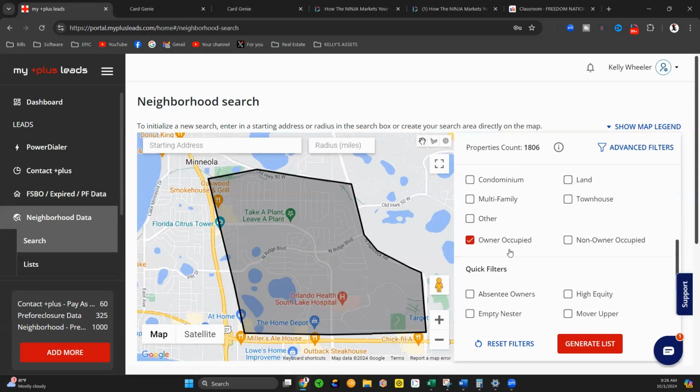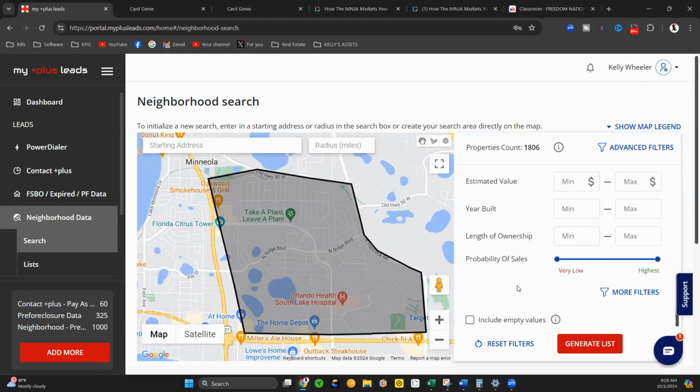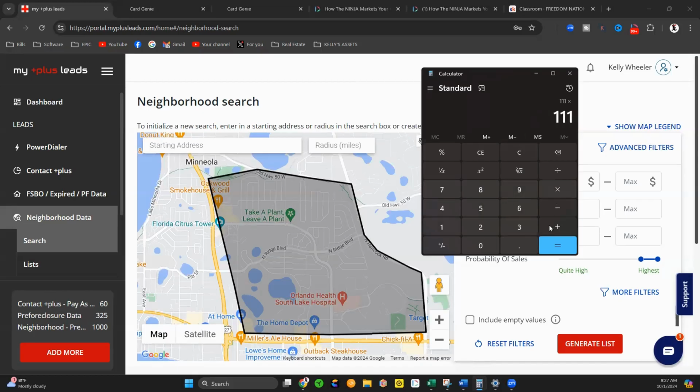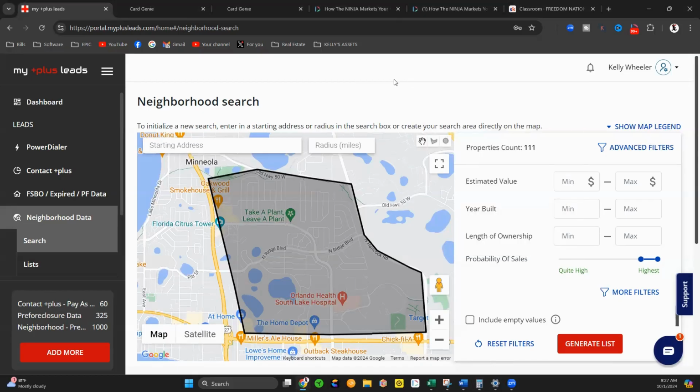Make sense? So then we go down here and I say, you know what? I want the highest probability of sell, those that are going to sell based on these searches. I'm at 1,806. Let me grab it to the highest level, 39. I can bring this down one more, and I'm going to go with 111. These are 111 that have the absolute highest sell score in that area. And guys, to show you what I'm talking about, if I wanted to send a postcard to these people, it's going to run me 80 bucks a month. 80 bucks to send it to a geographical location of the highest intent sellers.